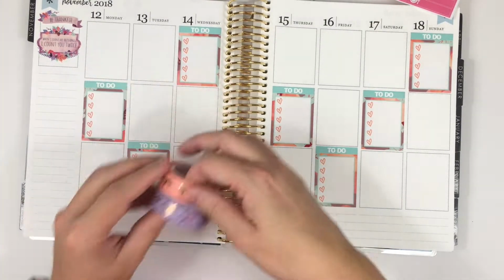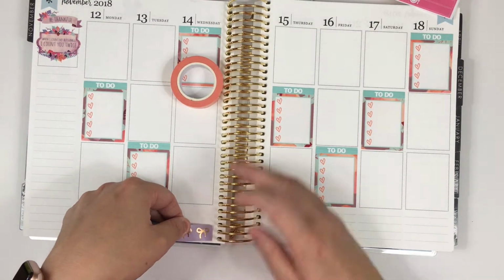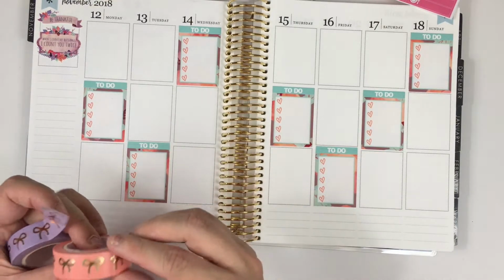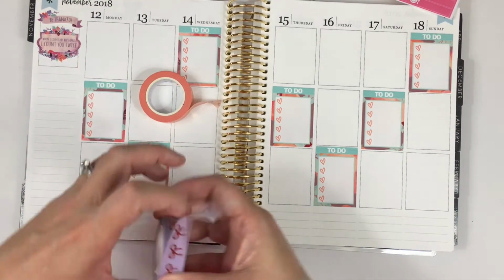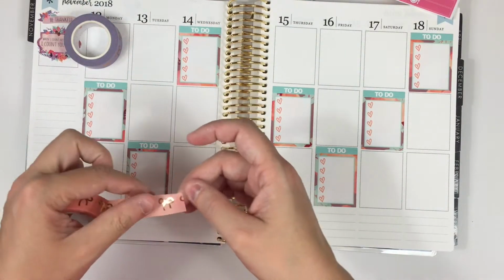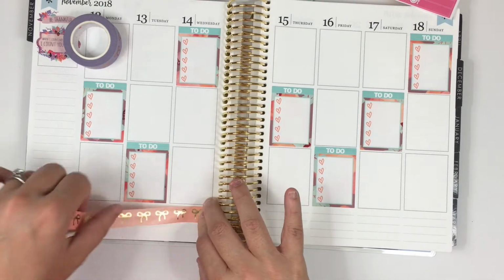And I thought that the Erin Condren color, although it doesn't match perfectly, was okay in how it matched. So that's what I did for this top part of the sidebar, and now I'm going to go back to laying down the washi for the bottom washi strip.